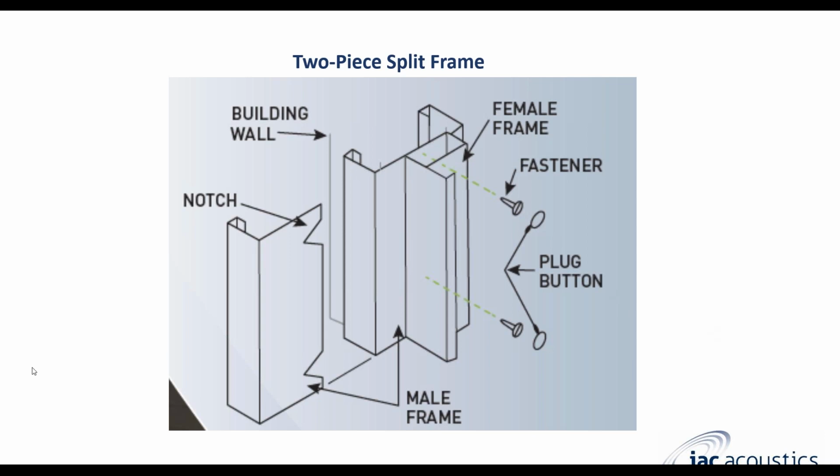There are no exposed fasteners after the door is installed. So the fasteners you see here, there are holes in the frame that go through and into the wall. And then those holes are covered with a plug button, so you do not see the fasteners. Plug buttons can be taken out so that you can get to the anchors, but after installed, all anchors are covered.